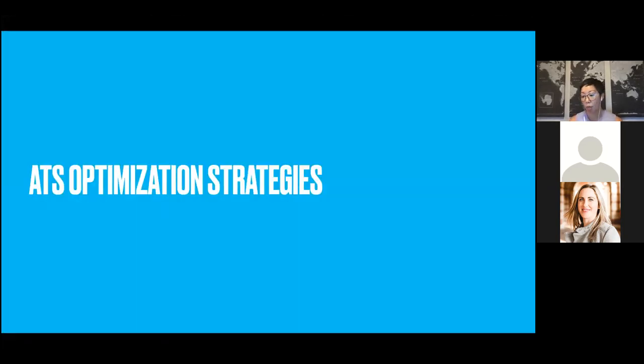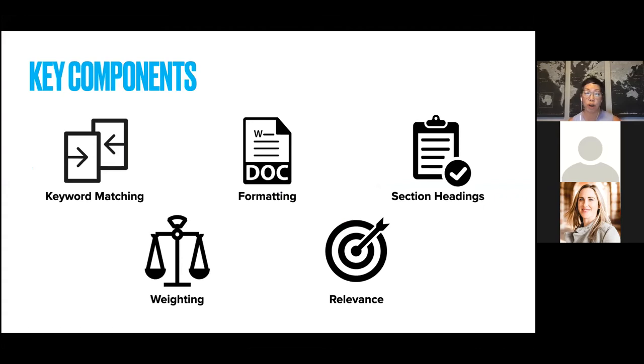So let's talk about how we can optimize your resume to be able to make it past the bots and hopefully get the attention of hiring managers. So we're going to talk about five key strategies one at a time. They're keyword matching, formatting, section headings, weighting, and relevance.